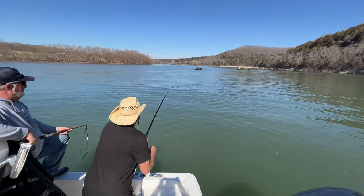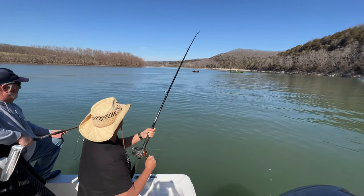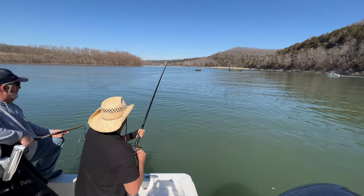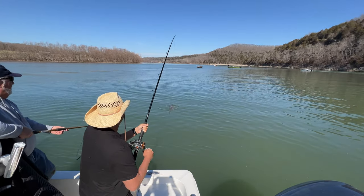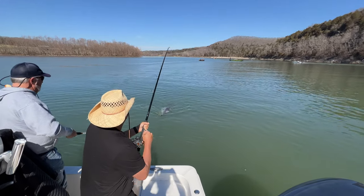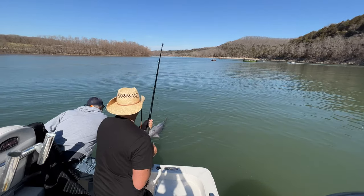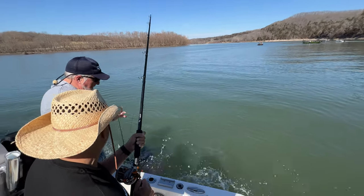And don't underestimate Carl and Rick. It's a big fish, Alicia. Oh, he's still fighting. Two minutes into it and the fish is still fighting. Guys, here it comes. There it is! Woo! Whoa! Oh yeah.